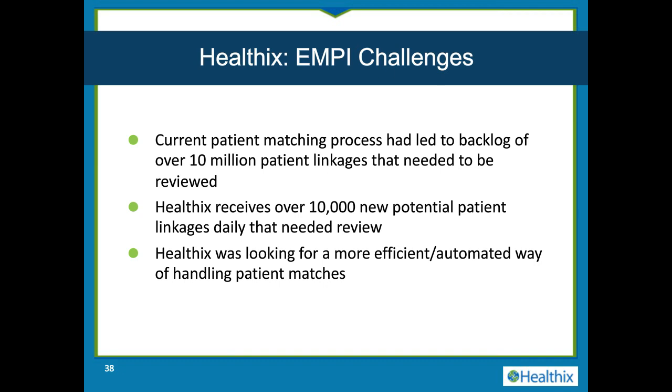And one of my first steps, which was maybe a misstep, was that I started building out that army, as Mark had alluded to. We had an army of people right at their computers, working with a great partner. And these people were just looking at patient identities all day long, in and out. And we just were not hitting the volume, the throughput that we needed to really address both the backlog and the ongoing. And then overall, we're looking for a more efficient and automated way of handling patient matches.